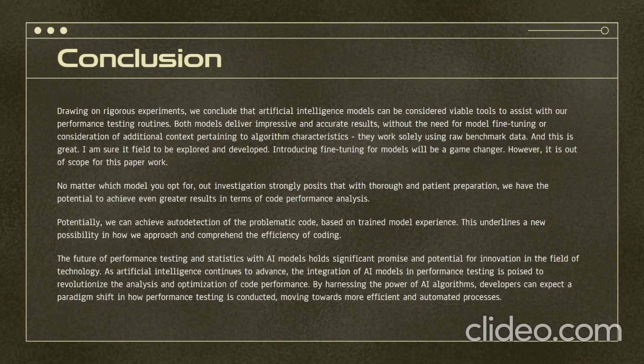And to sum up, this experiment that we have conducted shows that artificial intelligence models can be considered viable tools to assist with our performance testing routines. Both models deliver impressive and accurate results without the need for model fine-tuning or consideration of additional context preparation. I'm sure that this field should be explored deeply and developed further. Introducing fine-tuning for models will be a game changer.